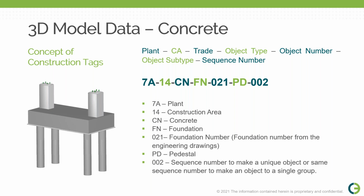It can be used to create a unique identifier or group the same type of objects. For example, if you are using 001 and 002 for pedestals, then it will create a unique construction tag for each pedestal and construction component. In some cases, a wall is modeled with 2 or 3 graphical elements for modeling convenience, but these objects are going to be built as a single construction object. These objects could have the same sequence number, so the concrete construction component will group them as a single construction component for work packaging.